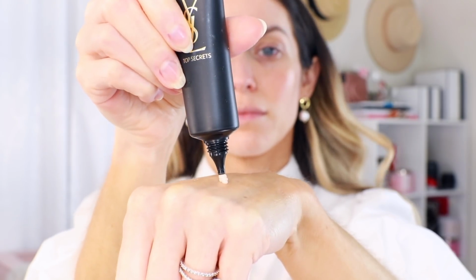So this is the Instant Matte Pore Refiner. I also have the Instant Moisture Glow, the Ultra Moisture. I thought I was putting this on today. I realized later that I had applied the mattifying primer. Not a big deal, but if I'm using a matte foundation, which I am, I tend to go in with this Moisture Glow, and this of the two is my favorite.